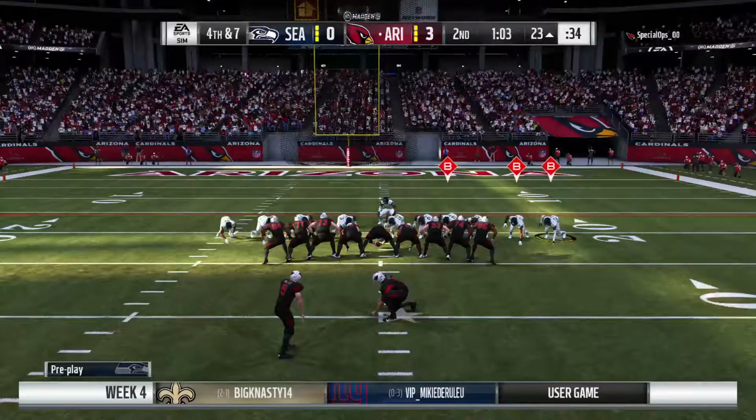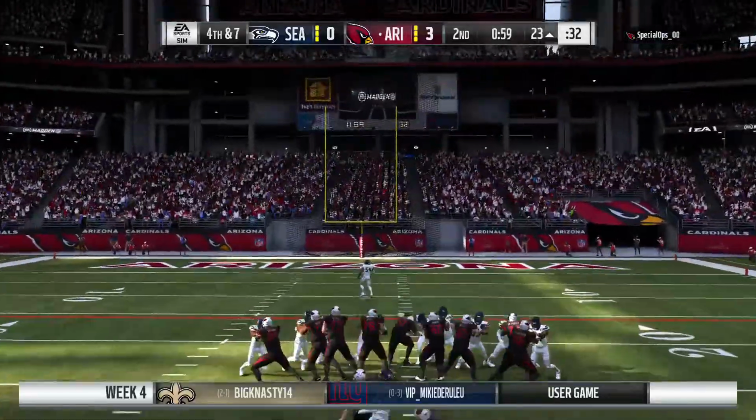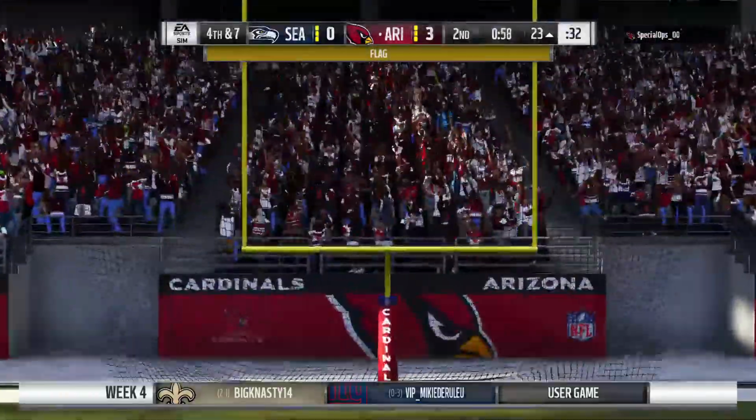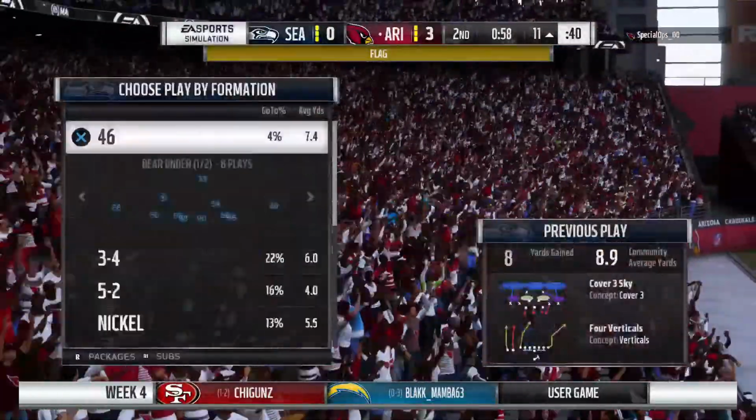Well, partner, nothing comes open here, so he decides to escape out of there, and he doesn't pick up a first down, but he does gain additional yardage to set up a possible field goal attempt if they decide to go that route.